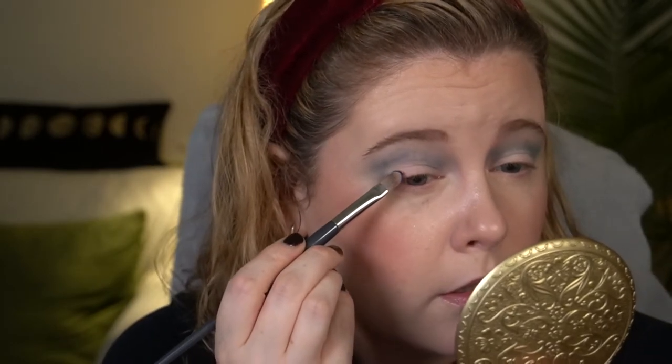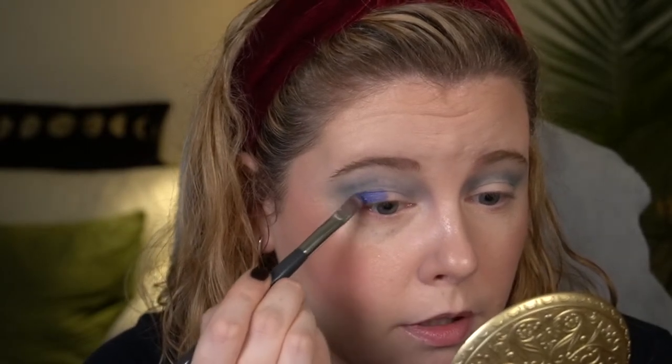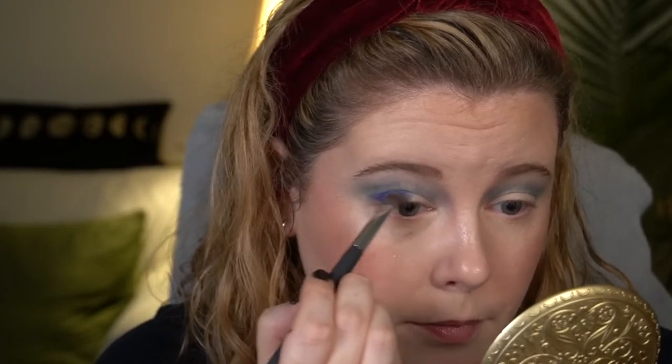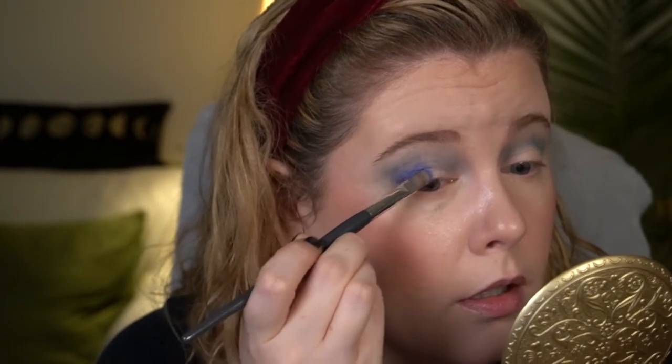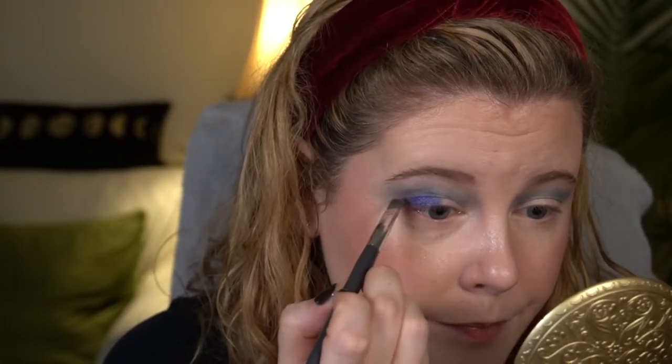And I'm going to take the deeper blue metallic there at first, just to see how this does. So this is a dry synthetic brush. And normally, if I were doing a look this dramatic, I would go in with my eyeshadow first to avoid fallout, but that's okay. Okay, so I think that applied decently well with a dry brush.